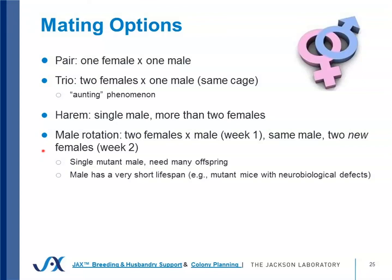Male rotation can be useful when starting a colony with only a few males available. Also, rotating males can be useful for strains that have a very short lifespan by maximizing the amount of breeding that can occur within a limited time frame.